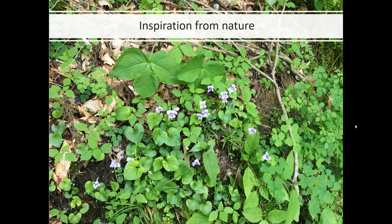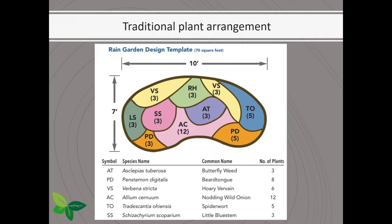Let's go back to what the design inspiration is. This is how plants grow in nature. If you're good with native plants, you might be able to recognize some of these. There's wood aster in here. Let me see if I can get my pointer here. So this is a wood aster. Obviously there's violets here. There's Jack in the Pulpit. There's some sedges, there's all different things. And they're not in any particular grouping. They're just growing intermingled all together.